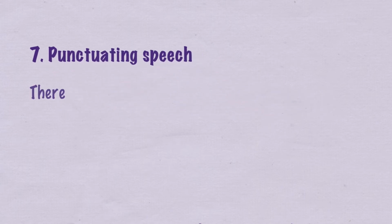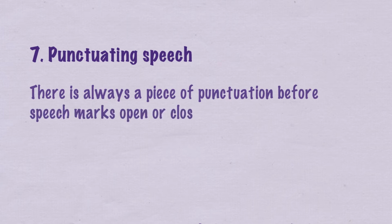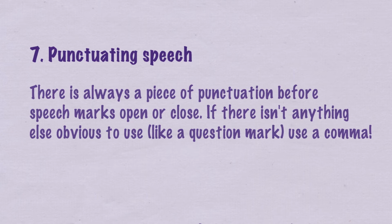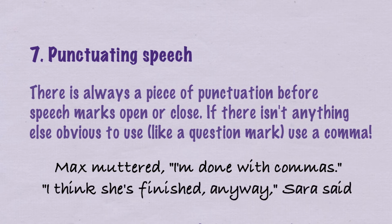And number 7, punctuating speech. There's always a piece of punctuation before speech marks either open or close. If there isn't anything else obvious to use, like a question mark, use a comma. Max muttered, "I'm done with commas." "I think she's finished anyway," Sarah said.